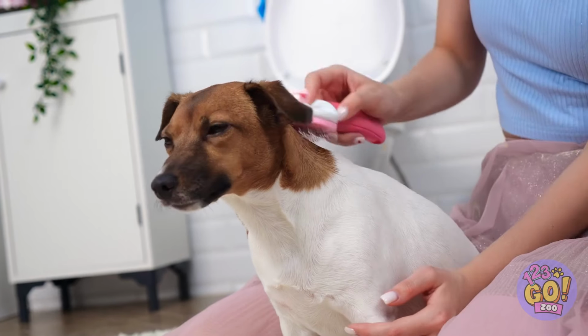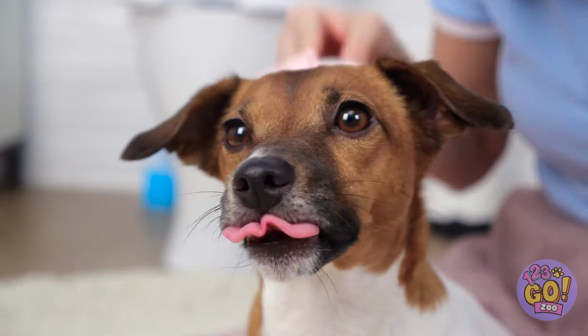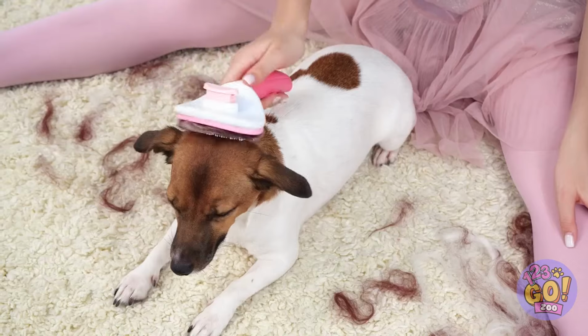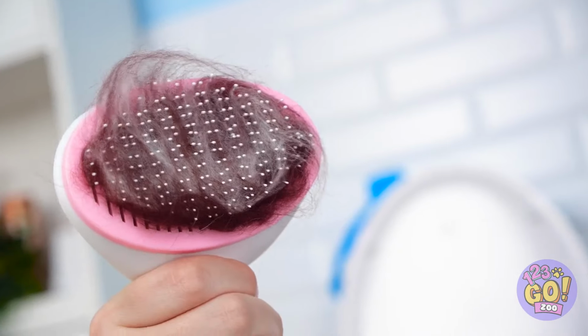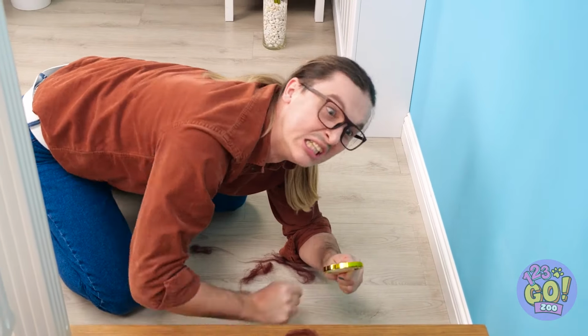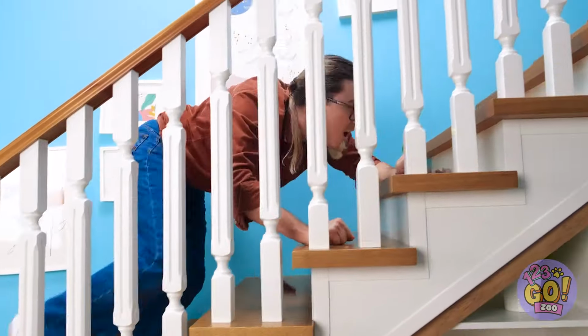Feels nice. I like it. Nice and slow, just like that. So where are you, my sneaky friend? Well done. And now let's get all this hair out. It's so nice and simple. Oh, I have an idea. I will find you anyway! You won't hide from me.